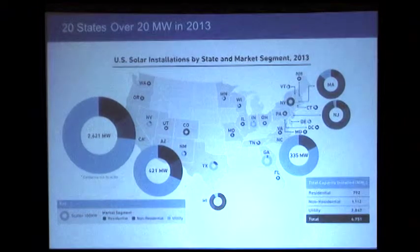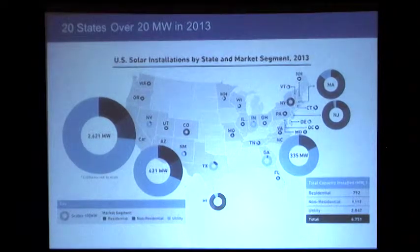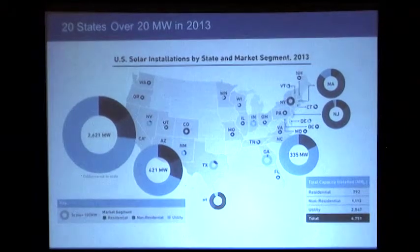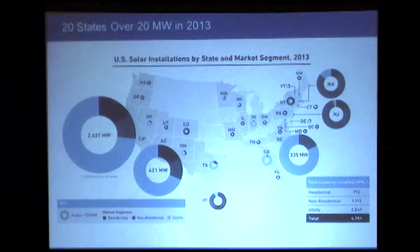So we started tracking the market, we were watching this trend, which you could call geographic diversification. And we were noticing that there were some other states where there's a little bit happening, and they're growing, there are new incentive programs being introduced, and we were thinking, this is the trend, this is what's going to happen in the US solar market: geographic diversification beyond California. And to some extent, we have seen that, but only in the context of other states which begin to install significant volumes. So in 2013, we had 20 states individually that installed over 20 megawatts each.